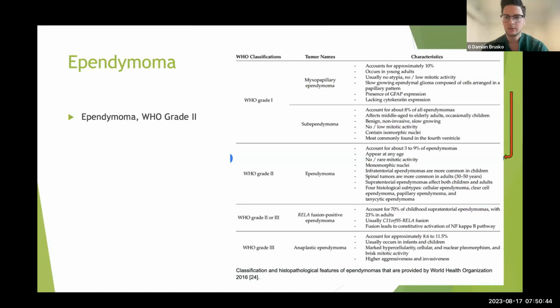Can appear at any age, but typically these ependymomas have this bimodal age distribution, either in young kids, particularly in the posterior fossa. They're more common in children, and then these spinal tumors, as in the case of our patient, are more common in adults in the middle age, 30 to 50 years old. For histologic subtypes, cellular, clear cell, papillary, tanycytic. And no or rare mitotic activity, these monomorphic nuclei, as Dr. Gultekin mentioned.